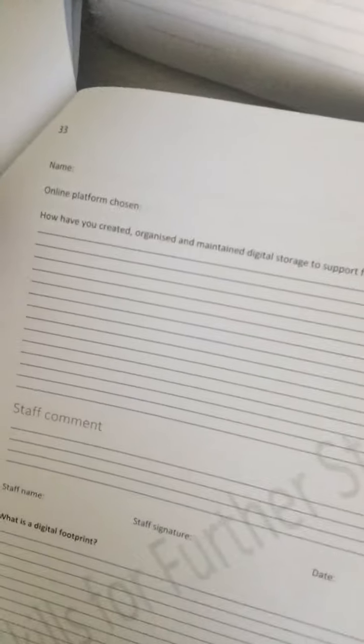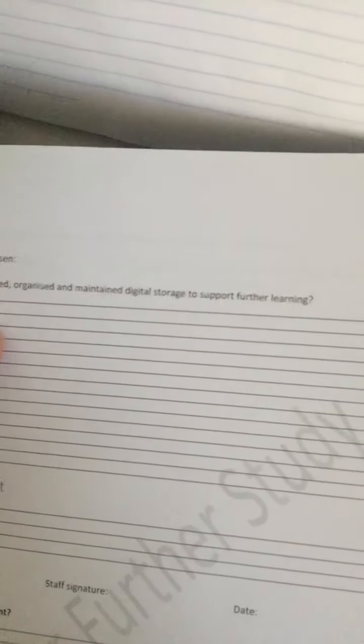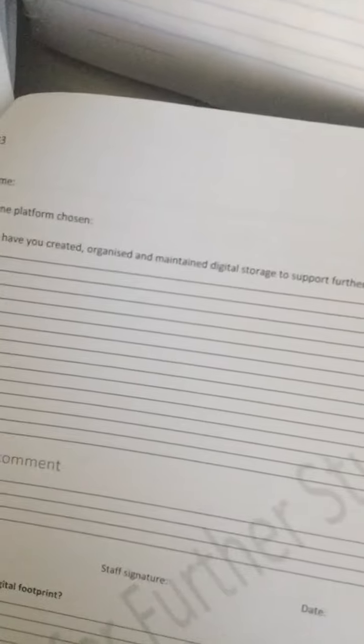that. Demonstrate that you can use it to a staff member and then explain to them how you engage responsibly with this platform to support your further learning. You can make some notes, and then there's room for a staff comment there. Now, from there, there's just some questions here that you need to work from. For that same online platform, how have you created, organised and maintained digital storage to support further learning? If you have, write it down. If you haven't, explain why not.